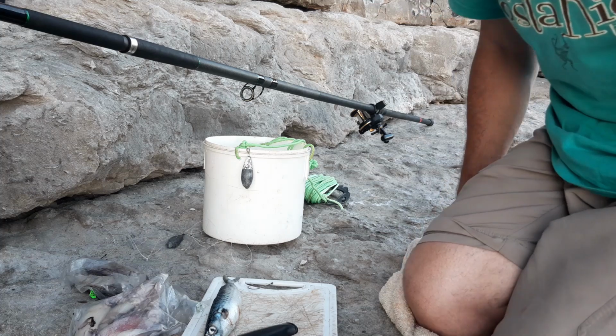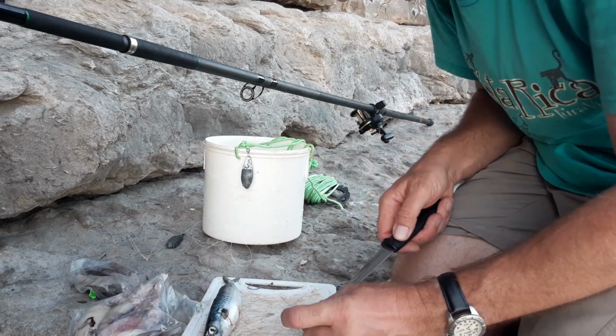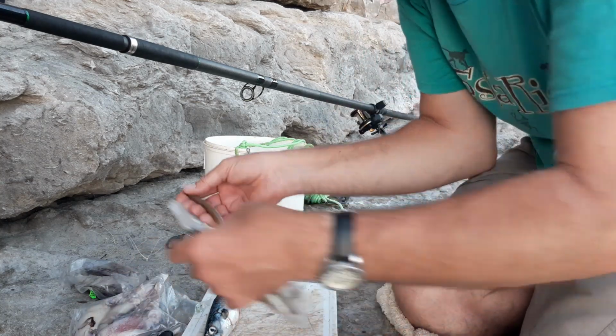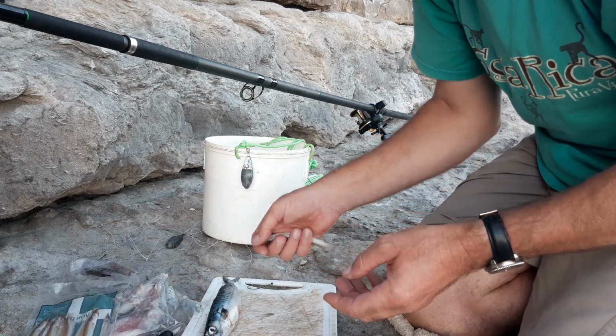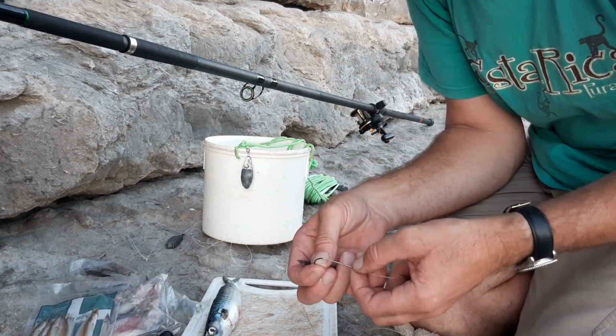Tell you what, bare knees on this rock isn't very nice. So we're going to have copper guts up for a start. Then we'll open up a packet of sand eel. That there, one sand eel. There's the hook.